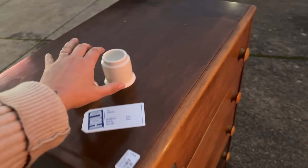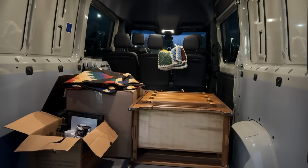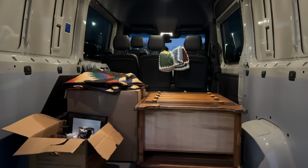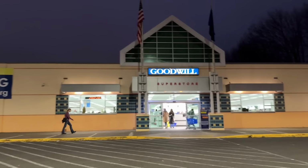This is so awesome being able to just load up right here. Not even worrying if it fits. It's a whole new world for us. We still have a lot of room. It's gonna take a while till we get on the road and actually really fill this thing up. That's gonna require a week of picking.